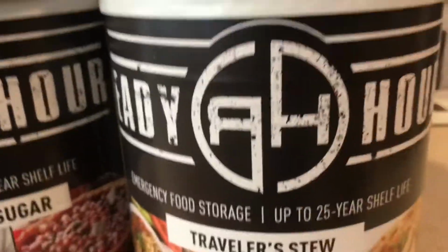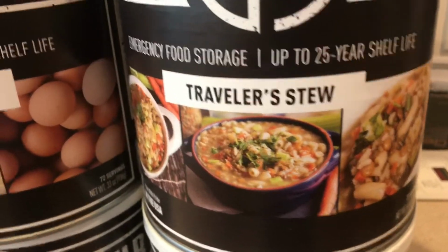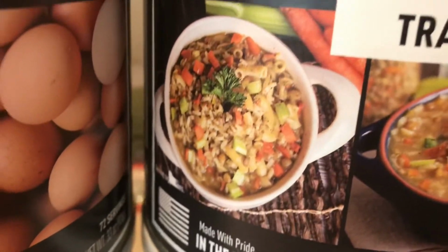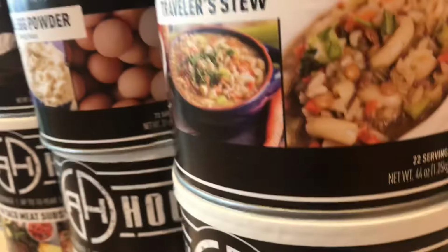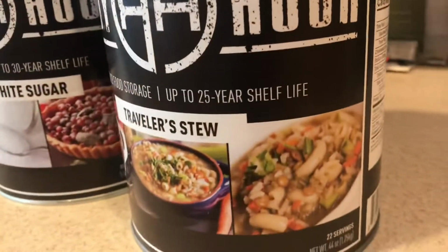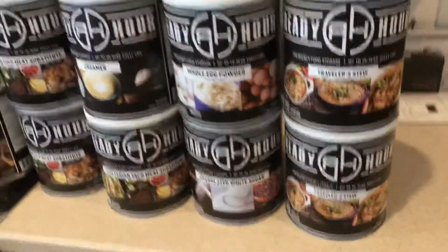And then this is the best one that I found here, I think. It's called the Traveler's Stew. It comes with rice. Look how yummy that looks. Rice, veggies, and lentils. You know, lentils are like beans. They provide you all kinds of protein and energy and all that stuff. So there you go, guys.